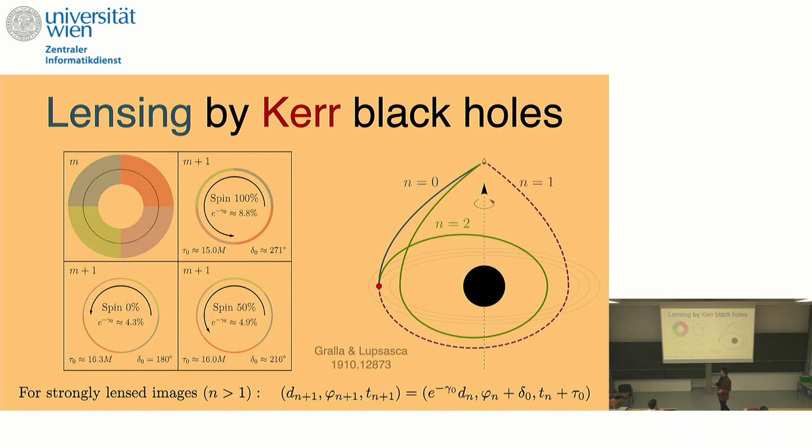So the first effect is this squeezing towards the critical curve, or demagnification. And the demagnification factor is exactly e to the minus gamma. So if you'd seen an image of your source at some position dn, the next image of the source from a photon that does an additional turn has to be exponentially closer, exactly by an amount e to the minus gamma, because you have to aim exponentially better in order to get the photon to stick around for 1 extra half orbit. And the squeezing effect is exactly e to the minus pi for a Schwarzschild black hole.